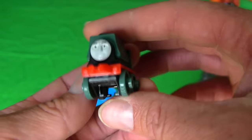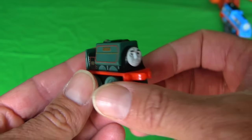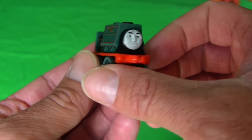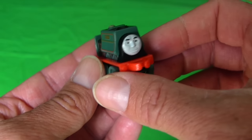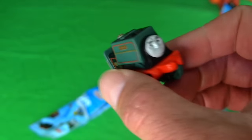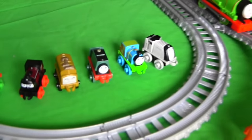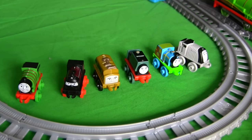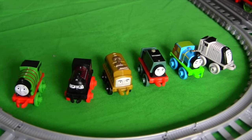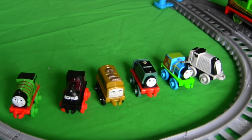Oh, that's right. This isn't really mine. This is yours. I mean, it's just nice you let me open Samson. That was actually a pretty close tie. Percy almost won that one. Yeah, almost won it. All right, Samson, go over with your other tank engines. And there they are, all six of our Thomas the Tank Engine. My favorite one is Bash. Bash is cool.